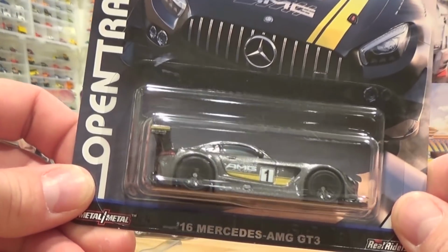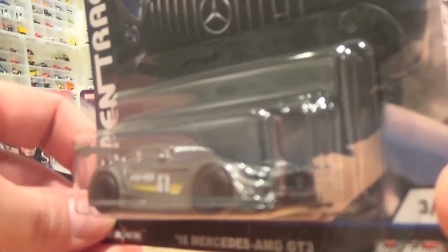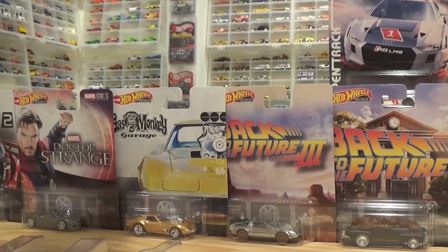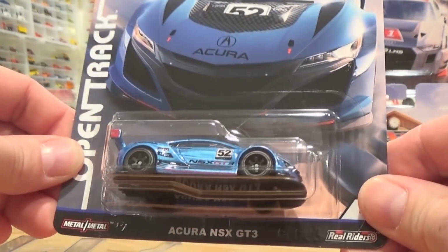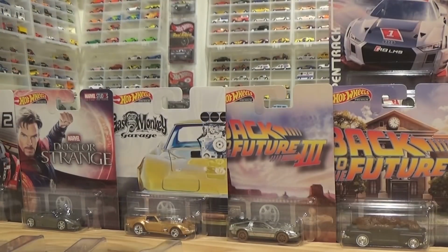Another Mercedes-Benz. Probably one of the more expensive Mercedes to buy in real life. And extremely fast. The art's all the same on the back, so we can stop flipping those around. Acura NSX. This is a really nice casting. Big spoiler, so obviously a full-on race version of this car. Nice wheels on it. Would be nice if I had 2 sets of these to open up.